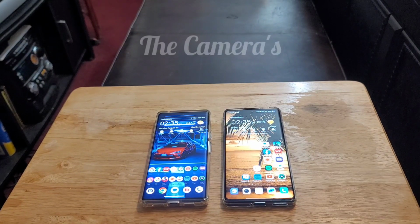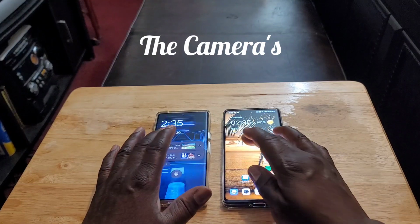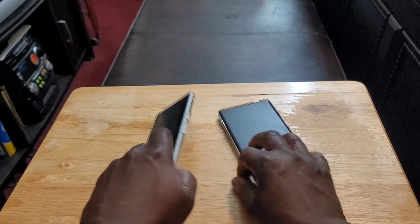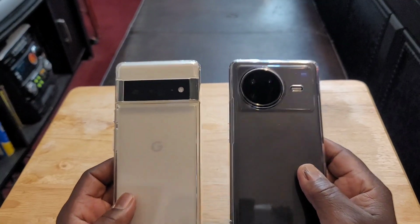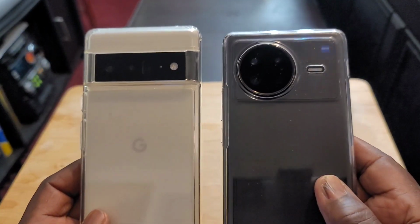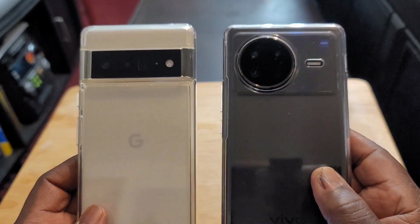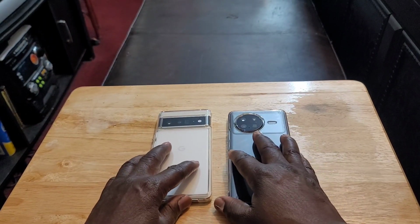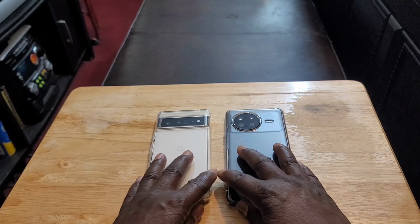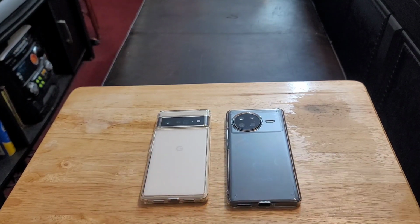Next, let's talk about the cameras. Now, to a lot of people, that's what smartphones are about. For me, I'm not heavily into the cameras on either one of these phones. I love both of the cameras, but I'm not heavily into photography or videography. That's why you don't see me doing a lot of photo examples and comparing this phone to that phone. I don't do that because I don't take pictures that often.